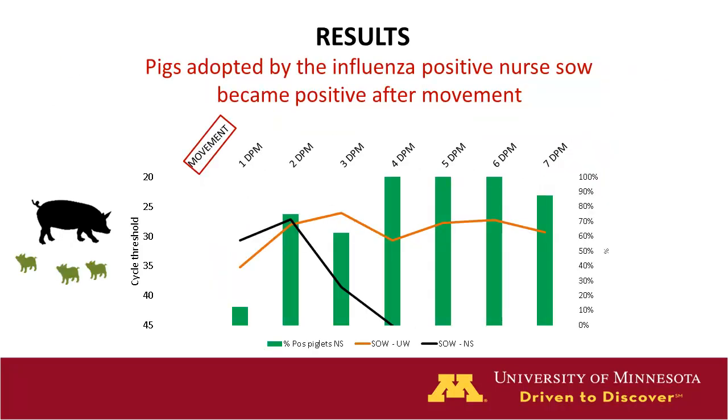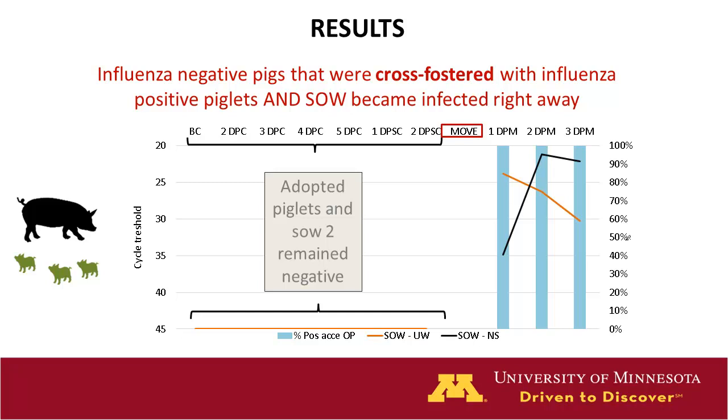And here we have the results related to the cross-fostering. Please consider that we have here the CT values, the time, DPM means days post-movement, here is the movement, and here we have the percentage of piglets that were positive. Basically, pigs adopted by the influenza-positive NARSAU became positive after movement. One day after movement, one piglet became positive for influenza, and 4 days after movement, 100% of them were also positive for influenza. As we expected, influenza-negative pigs that were cross-fostered with influenza-positive piglets and also the sow became positive for influenza.